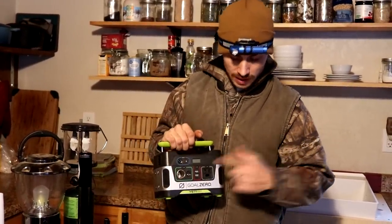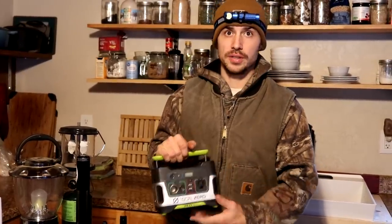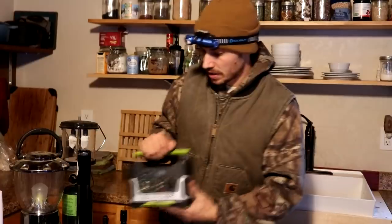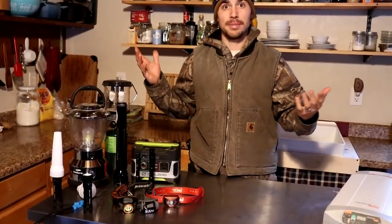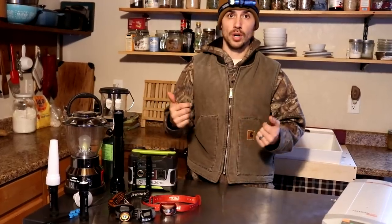We could run our laptops off this, we could plug in lights on this, and we could charge our cell phones from this. So this definitely came into good use that week. And that's pretty much what we did. We kept things really simple. Luckily, our water pump is 12 volts, so we still had running water, which was really nice.